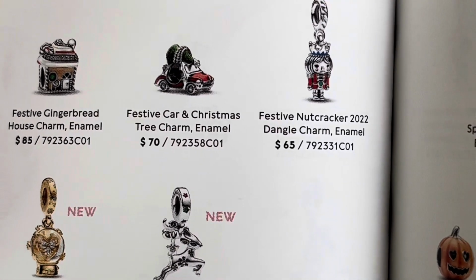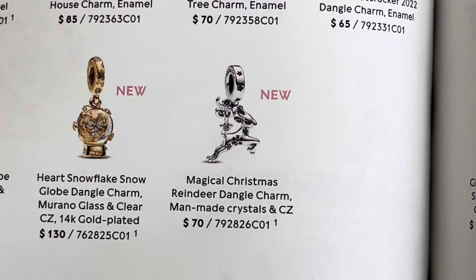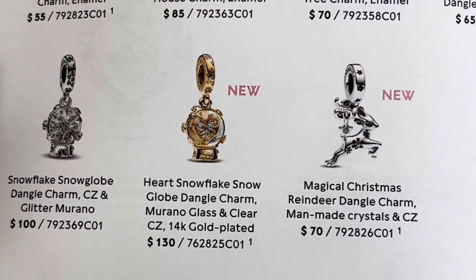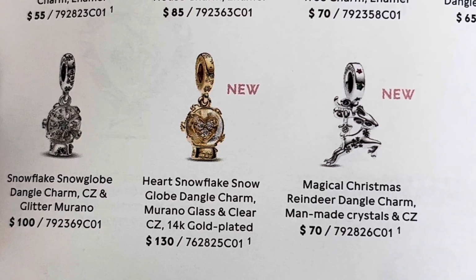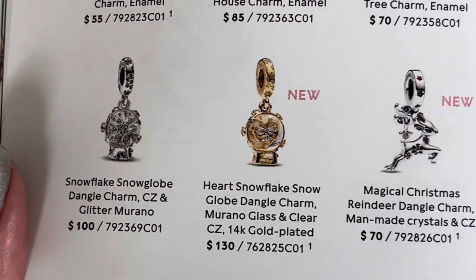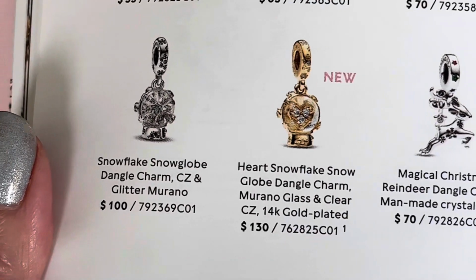And these are some of the charms from last year. The magical Christmas reindeer dangle is new, and that reindeer looks very petite compared to the size of the bail. This heart snowflake snow globe in 14 karat gold plated, I took a look at it in the store, and what doesn't show up in the catalog is there's kind of like etched snowflakes on the glass itself. It's very pretty, and it doesn't show up in this catalog. The bail on it looks very similar to last year's bail, almost identical, I think. So you've got the silver version and the gold version, but a $30 price difference between the two.